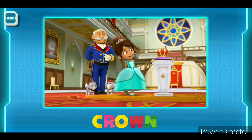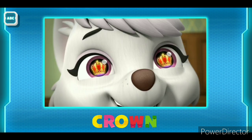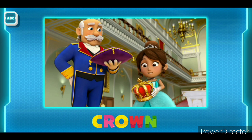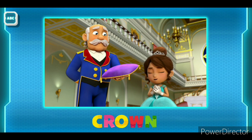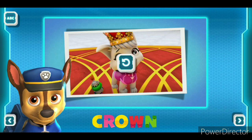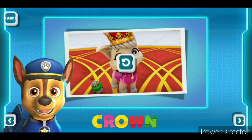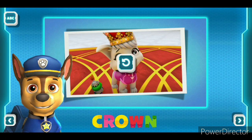Crown. The royal crown is so lovely, Earl. The royal crown. So shiny. So pretty. The best prize for your brave deed is to let you wear the crown. Look how adorable she is. A crown is a kind of hat worn by kings or queens to show their importance. Crowns are usually decorated with silver, gold, and jewels.